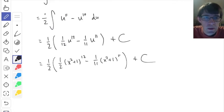This is, I would say, an advanced kind of u substitution. It's not obvious how to make it work out, but you can do it. Any questions about all that? It's a tricky one. Sometimes I like to be tricky. Okay, I think that's all we've got to say about the u substitution then.